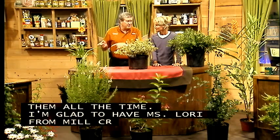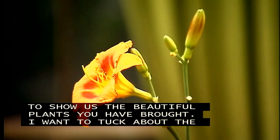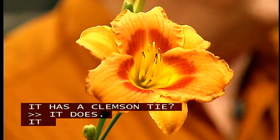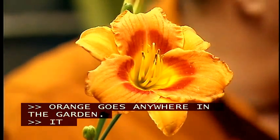And let's talk about this first one. It has a little bit of a Clemson tie into this name. It does. It's Tiger Time. I like that beautiful orange. It goes right along my shirt. It is beautiful. Orange goes anywhere in the garden. It does show out. It makes you look. And tell us a little bit about it.